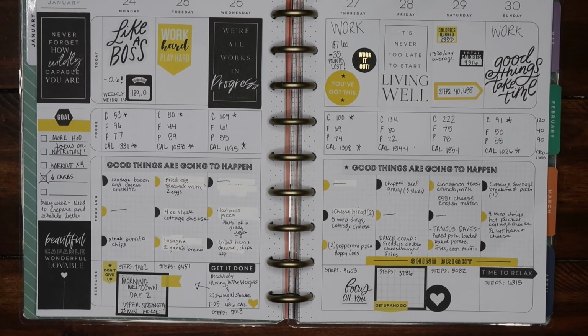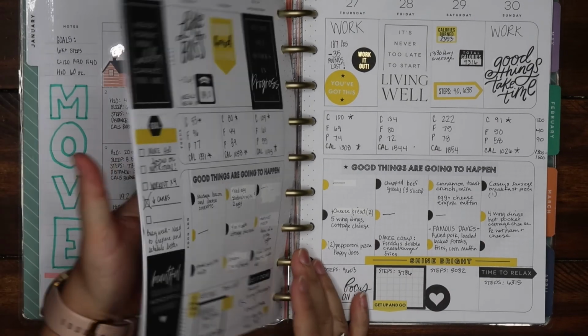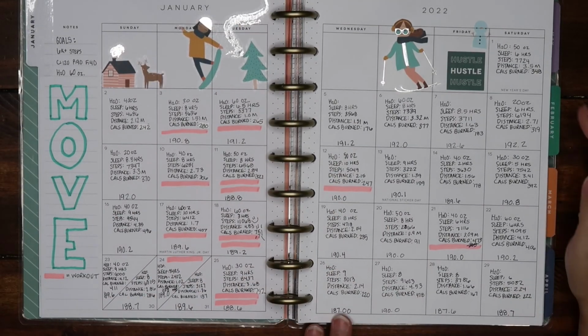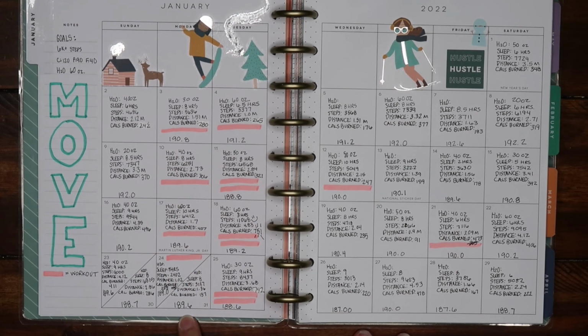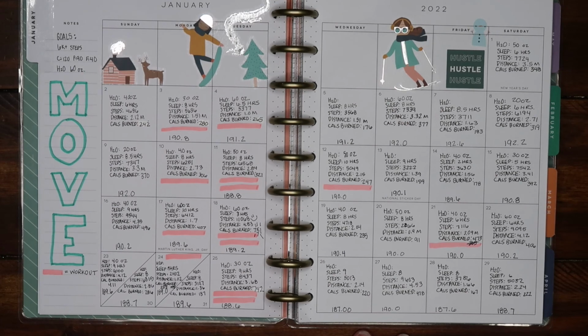All right, so there is my flip through for January. Again, if you look back, it looks like my first weigh-in was 190.8 and then my last weigh-in was 189.6. So as far as the scale moving, it didn't do tons. It was minimal movement, really. It ended up being, let's see, 1.2 pounds. But I think the workouts, I'm so proud of that.